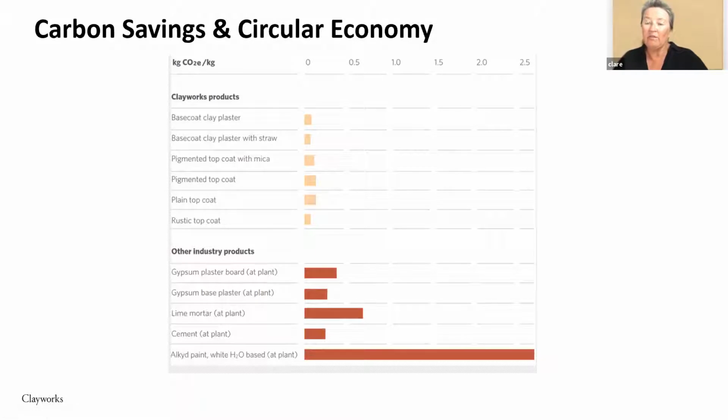Moving on to the next slide, where clay plasters save huge amounts of energy is, again, mainly on paint. The bottom half of that chart, all those red bar charts, are all other industry products, and the bottom one is paint. The top half, the pale orange bars, are our products.